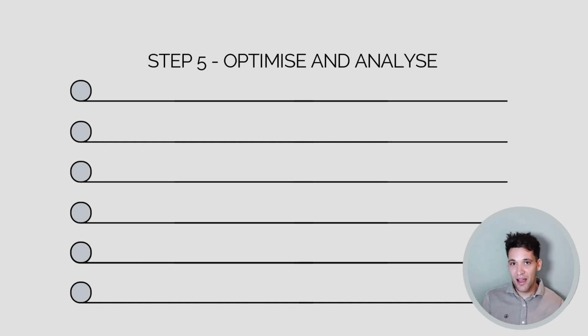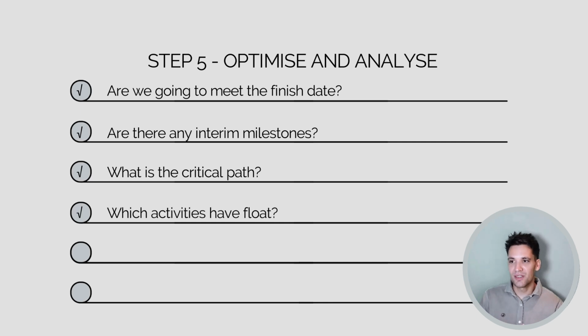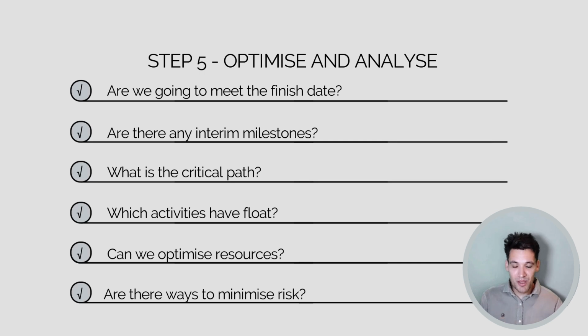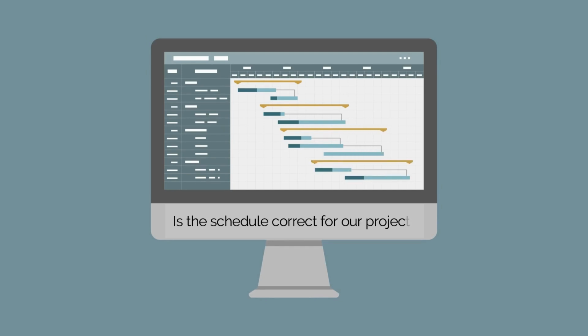Does it fulfill our requirements? So we need to ask questions like, are we going to meet a finish date? Are there any interim milestones we need to consider? What is the critical path? Which activities have float? Can we optimize resources? Are there ways to minimize and reduce risk? And overall, we're trying to come to the conclusion, is the schedule correct for our project?